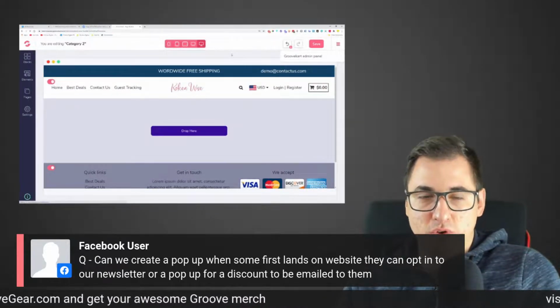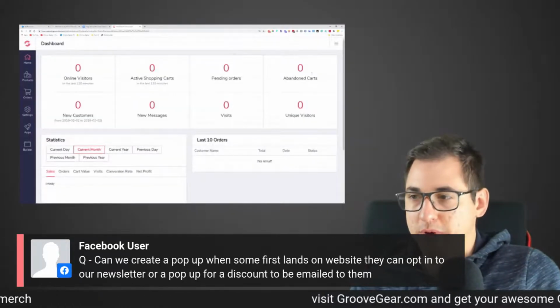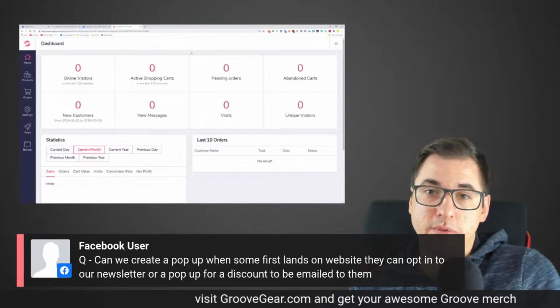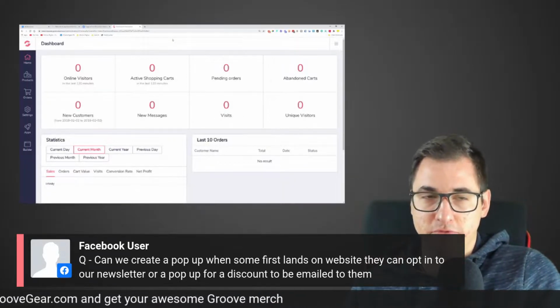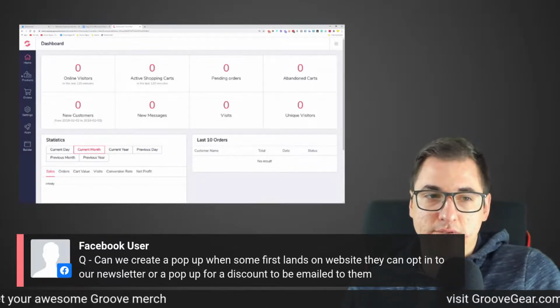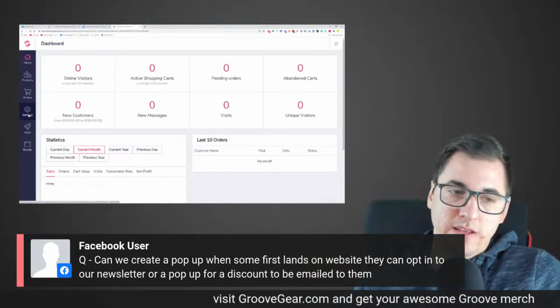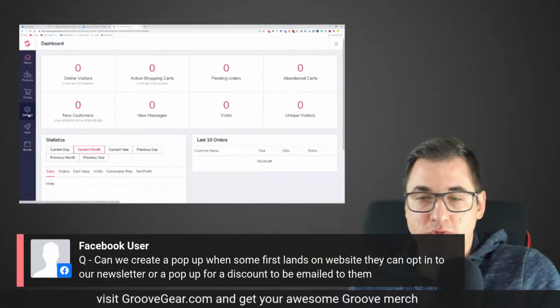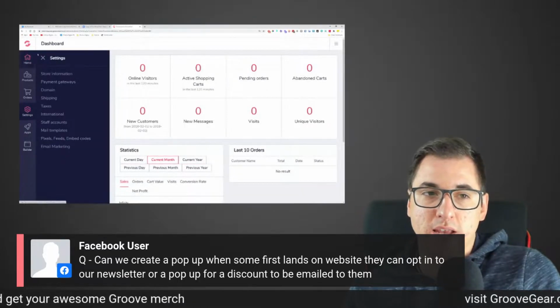I believe for GrooveCart at this moment a third-party platform is needed to do pop-ups. There are free pop-up software that you can use. Just Google free pop-up platform, free pop-up app, and you'll get it. You'll just need to connect a code. You take a code from that third-party app and paste it into the settings over here in Pixels, Feeds, embed codes, and then it will start working.